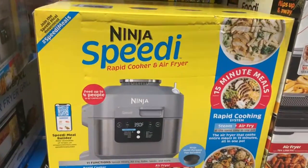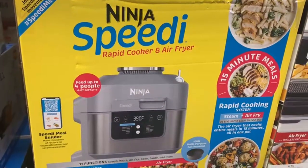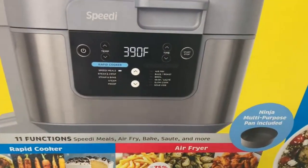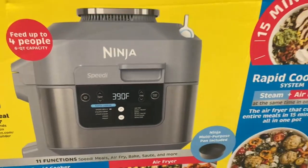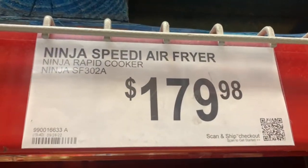Alright guys, so let's start off this video with the Ninja Speedy. This is a rapid cooker and air fryer, so it has a couple of different functions here. Let's go ahead and look into some of these settings. Obviously, you can use it as an air fryer. You can even use it as a slow cook. It has the broil feature and, of course, for baking or roasting things like your vegetables, or even your meats.